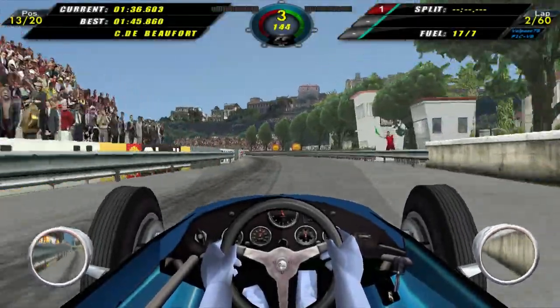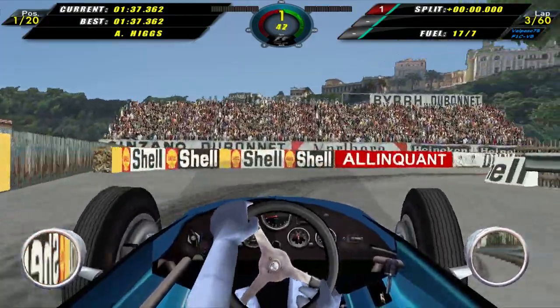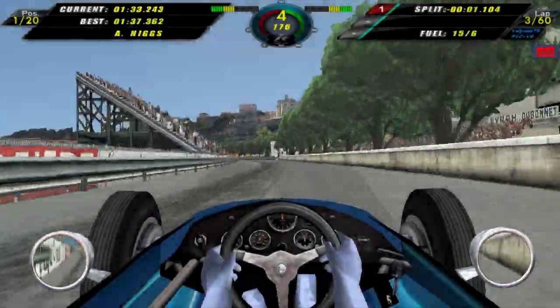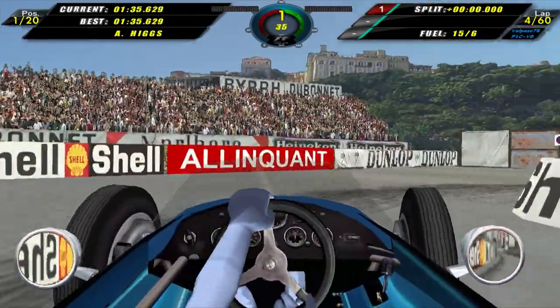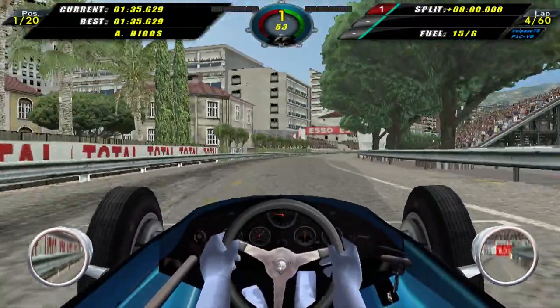Here we are in qualifying, coming around to set our first timed lap, a 1:37.362, and just like at the Dutch Grand Prix, for some reason only De Beaufort came out to qualify, which I find quite weird. Regardless, I managed to improve my lap time to a 1:35.629. However, if this keeps happening, I might have to start skipping qualifying, as this gives me an unfair advantage.